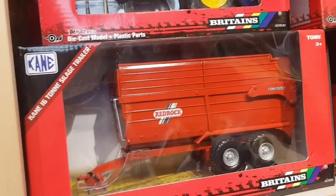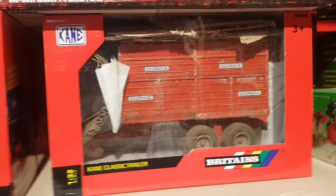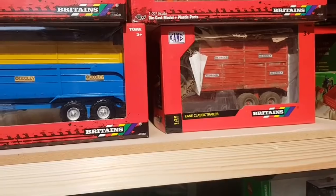There's also some other converted Britains models here as well, including Red Rock, a Dooley, and a Red Rock Classic from McCain. A few of you actually recommended I maybe do one of these up, so I might see, might get one, I'm not sure, or I might do one myself.